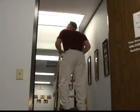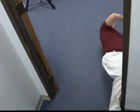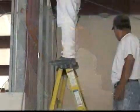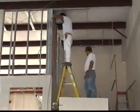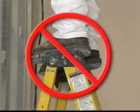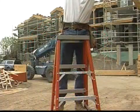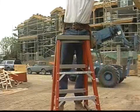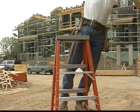Next, falls from ladders can be quite serious. Broken or damaged rungs can cause falls, but more than likely, it will be greasy or slippery shoes. Also, a person will stand on the ladder improperly or stand on the top two steps, which will create a stability problem. Never stand on the top two rungs of any step ladder. Never lean past your belt buckle. When you lean too far from the edge of any ladder, the center of gravity shifts, and the next thing you know, there will be an accident.